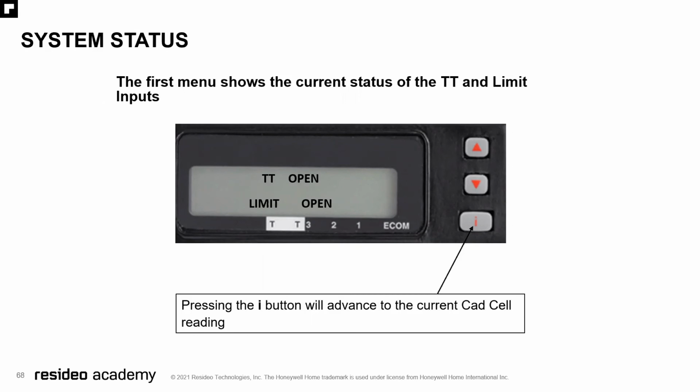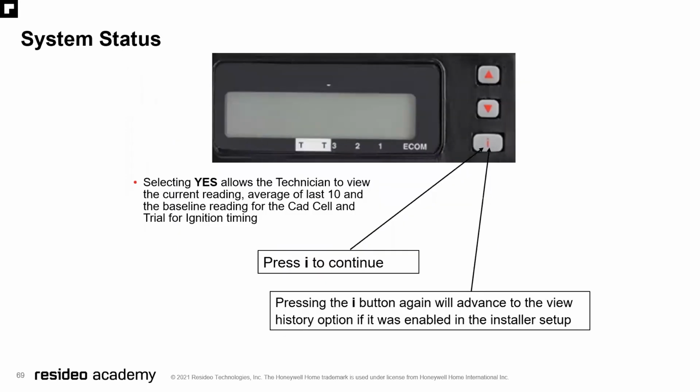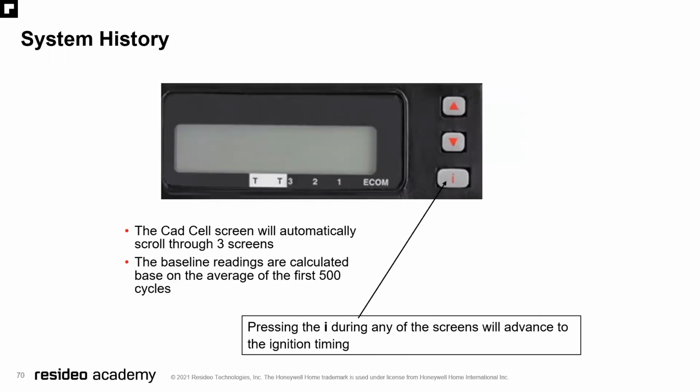When you press the I button again, you get the ability to use the CAD cell and see what it's doing. Say you checked, like it says, you'll see the CAD cell is reading currently 75,000 ohms. Press it again, and you'll see that on the last cycle, it was 480 ohms. Press it again, the last 10 cycles, 410 ohms. And again, what it rotates through is the baseline, the average of the last 500 cycles.